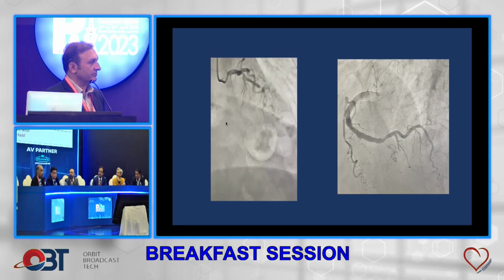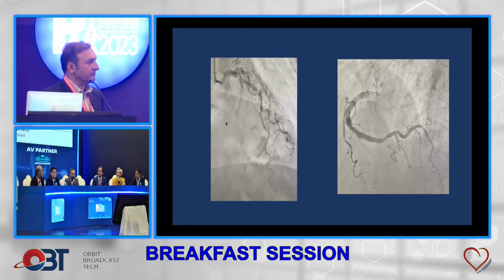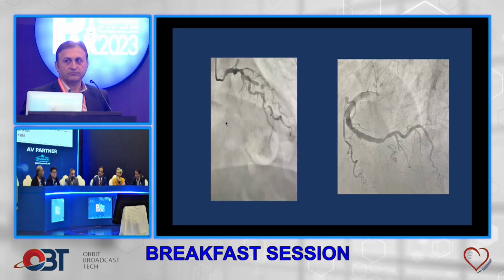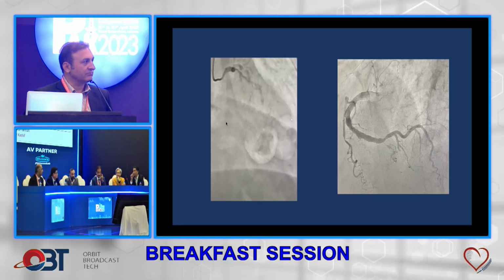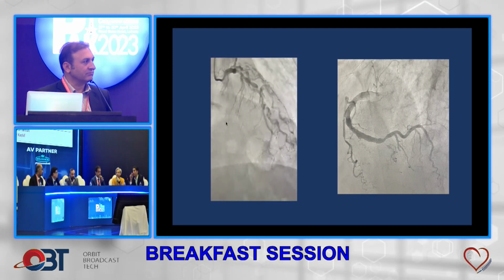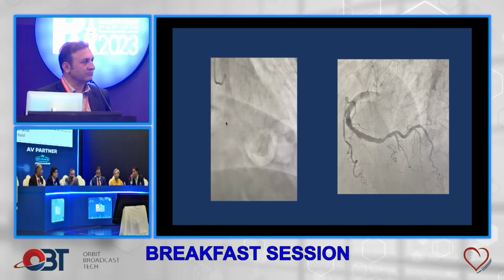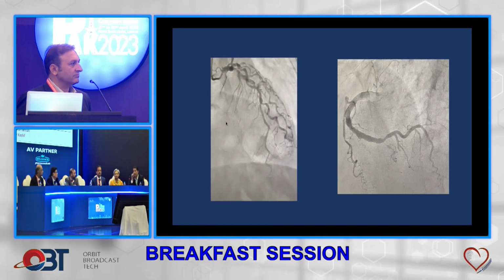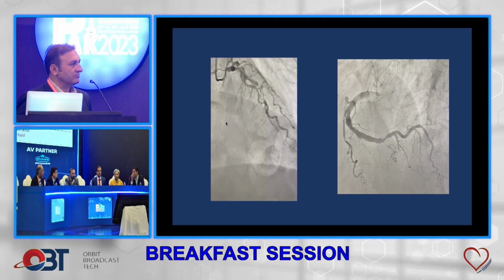So how many of you would consider going in with not the workhorse, but something which you feel will actually cross as your first wire? Actually, when we are using a wire, we should know the quality of this wire. Like the Pilot 50 is a hydrophilic wire. It's not a CTO wire. It will slip into any micro channel, and it's very prone to dissections again.